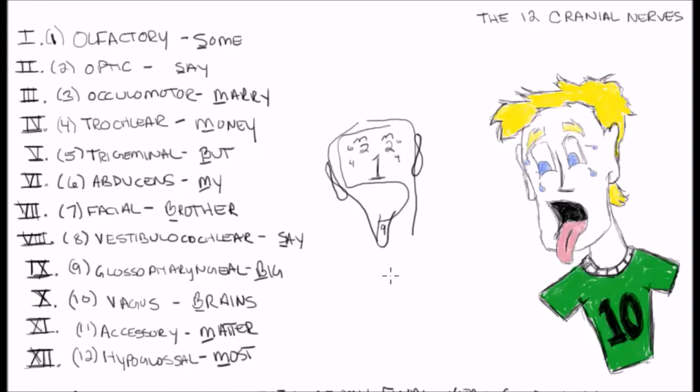Number 10 is the vagus nerve, and the vagus nerve is the only cranial nerve that extends beyond the head and neck to the thorax and the abdomen. So number 10 goes down here, and you see on our frantic sports fan that it's on the jersey because, like I said, it extends beyond the head and neck.